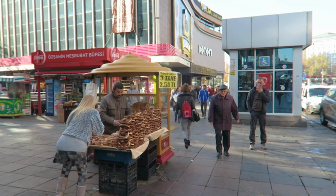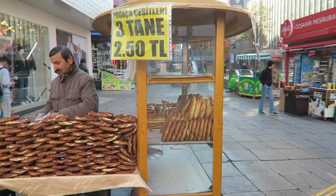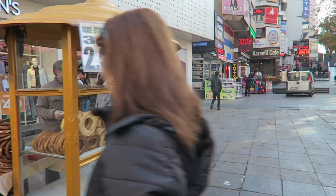I'm gonna add that to the total. 3 for 2.50, I might be wrong, or 2.50 for one. I can't read Turkish, but anyway, they're always being sold on the street.